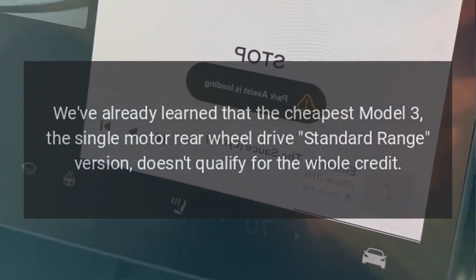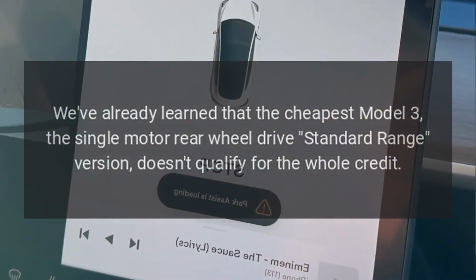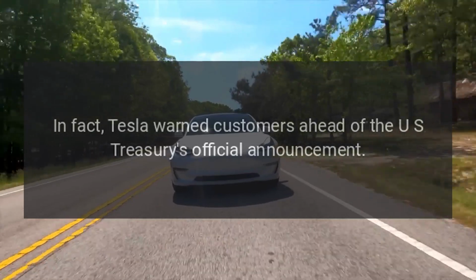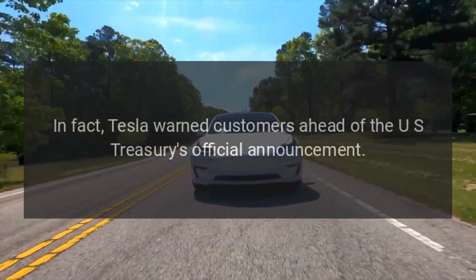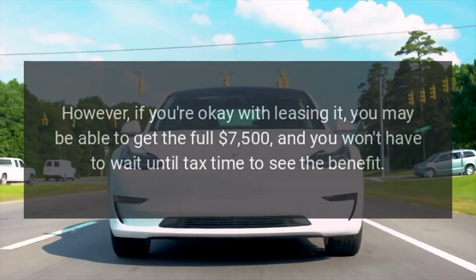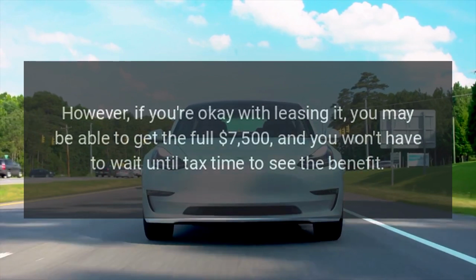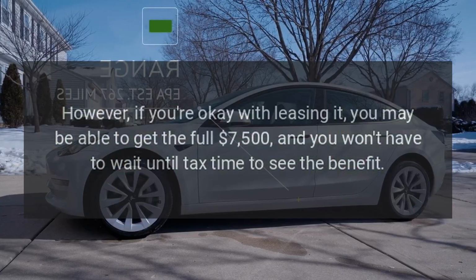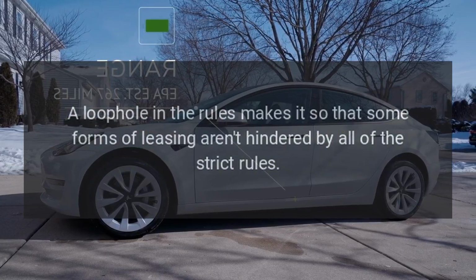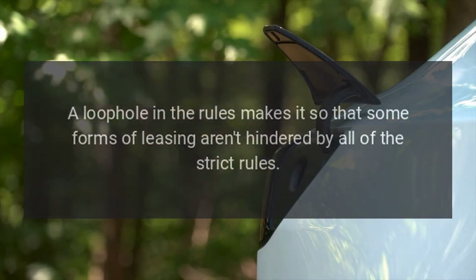We've already learned that the cheapest Model 3, the single-motor rear-wheel drive standard range version, doesn't qualify for the whole credit. In fact, Tesla warned customers ahead of the U.S. Treasury's official announcement. However, if you're okay with leasing it, you may be able to get the full $7,500, and you won't have to wait until tax time to see the benefit. A loophole in the rules makes it so that some forms of leasing aren't hindered by all of the strict rules.